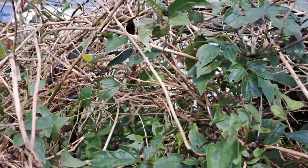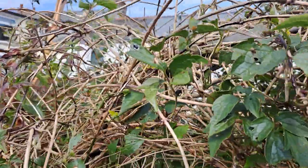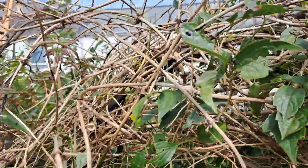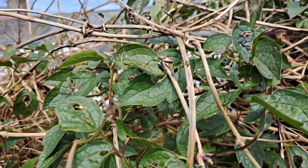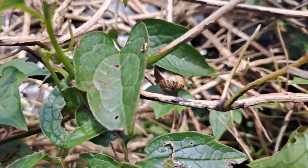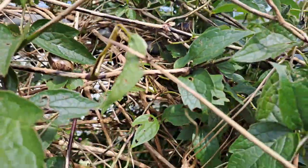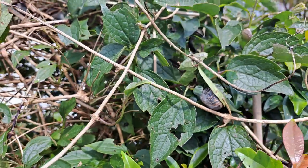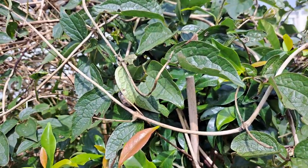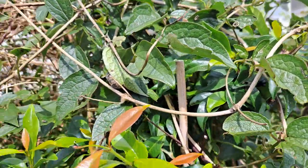Had a bit of a problem with this clematis, the Montana grandiflora. It's lost a lot of its leaves, and I was worried it was ridden with some kind of disease, but the culprits can be quite clearly seen sucking away at the leaves there. There's just so many of them, I don't really know what to do, to be honest with you. The damp weather's really encouraged them to be out and about, so can't really do much about it, I don't think.